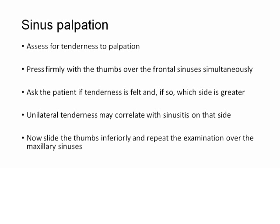And then you palpate, and you're going to palpate for tenderness, and you really want to press firmly over the sinuses and ask them if it hurts. Does it hurt on both sides, or is one side more tender than the other? And again, unilateral tenderness usually correlates with sinusitis on that side.